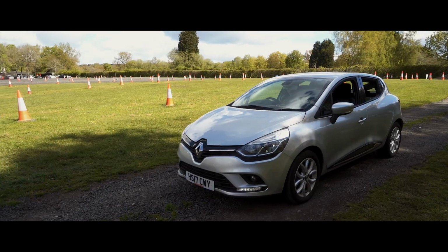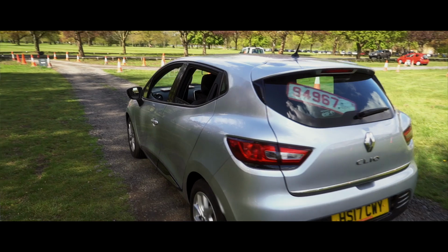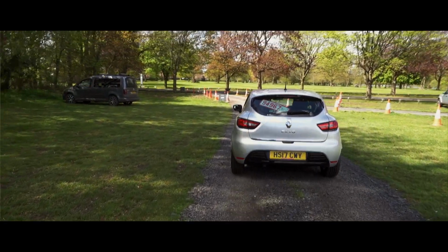This is a Mark IV Renault Clio, and this generation came out in 2012, although the styling is actually really similar to the 5th generation that's currently still in production. So thanks Summit Garage.